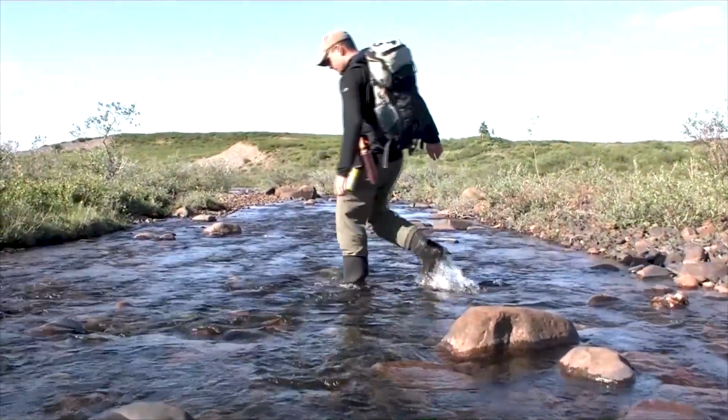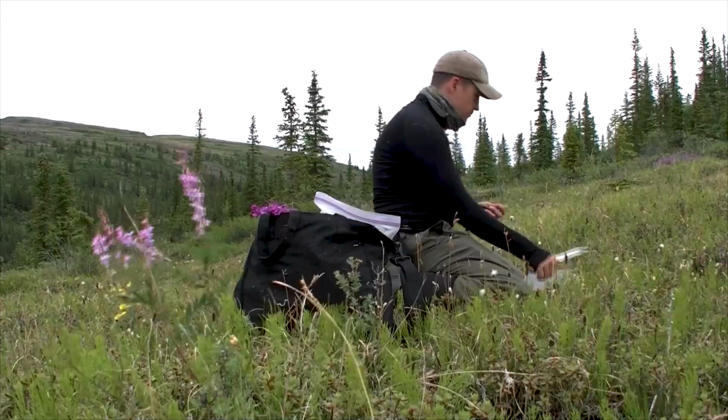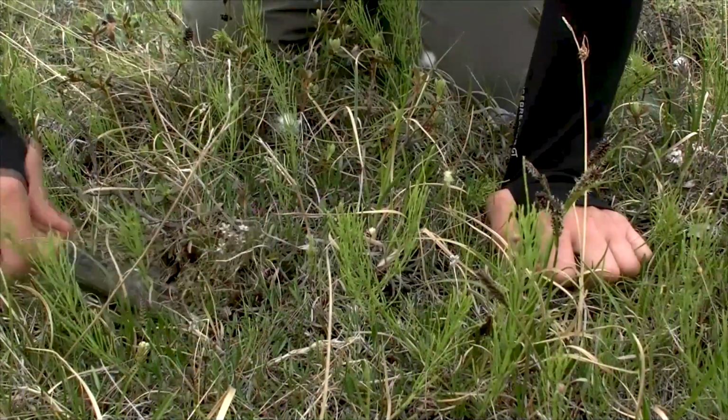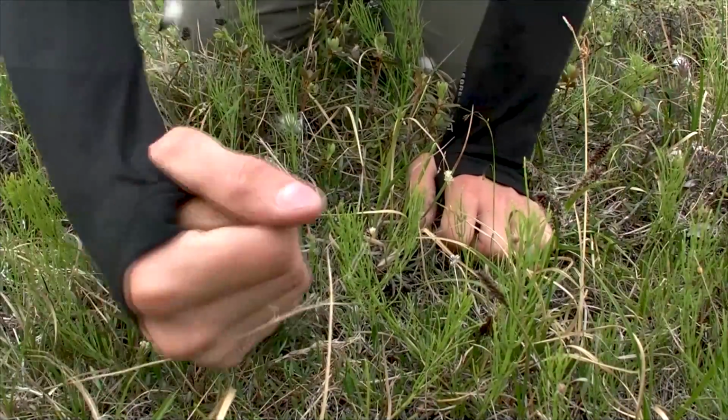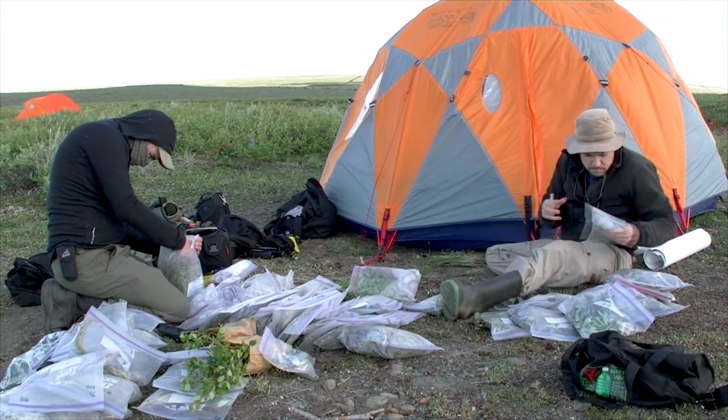We've hiked up the creek several kilometers. We've hiked overland. Essentially, we're trying to seek out different habitats that plants might be found in, different species. We're really attempting to find all of the different species that are located in this area. So we go to those places, we collect the plants, and then we bring them back to our camp where we begin to press the plants.